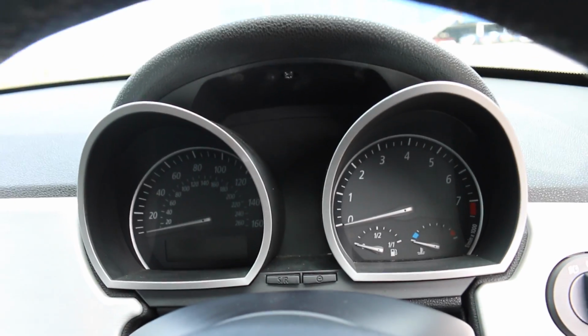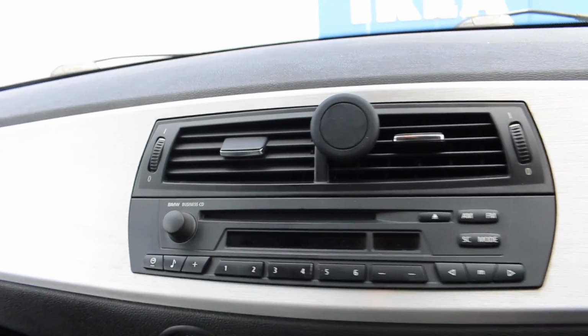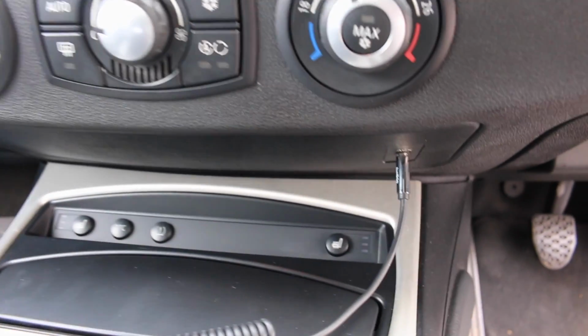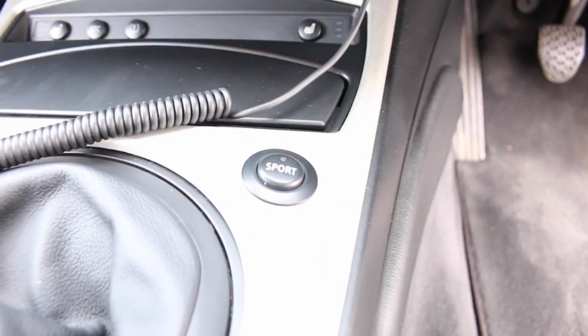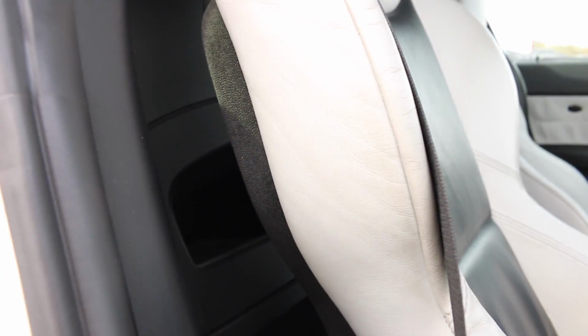And the dials just there, which are pretty small compared to the whole interior of the car. Center vents with the radio, heater controls, heater seats, DTC, TPMS, 6-speed manual gearbox with the sport button just there, hazard switch, some storage, speaker behind the seat, as well as a cubby hole. If I tilt the seat forward for you guys, there's just one there, and there's one also behind the passenger. So it's very nice indeed.